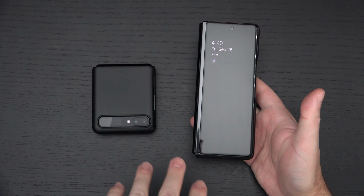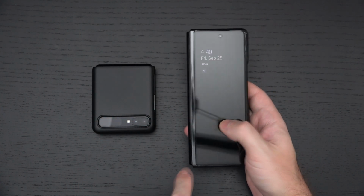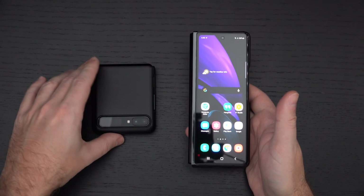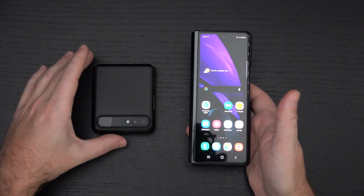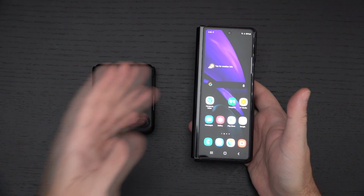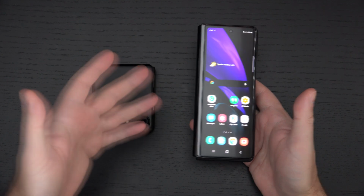Pricing, now there's a fairly big gap because, as I stated, this is $2,000. This is only a little over $1,000 now. If you go with the 5G, a little bit more. But you are getting better specifications all around. You're getting better cameras. You're really getting 2 phones in one.